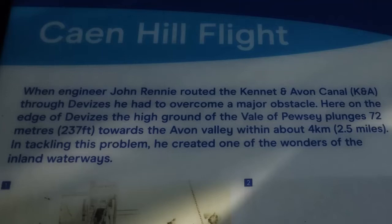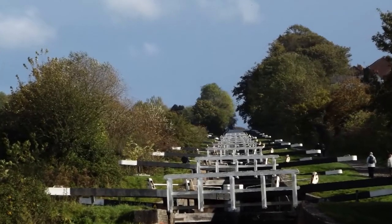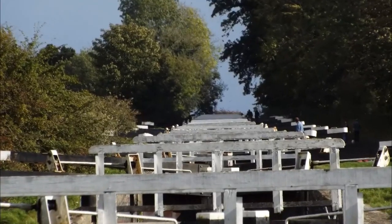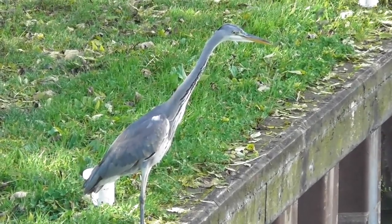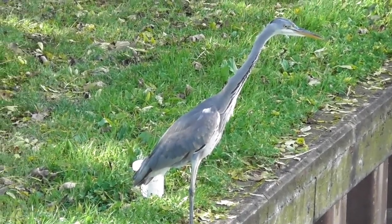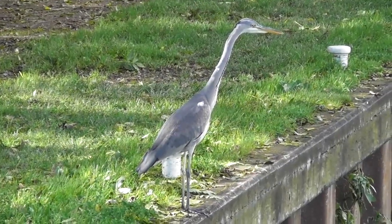There are 16 locks in the main flight on the hillside here, but there are 29 locks altogether with a rise of 237 feet, which is a gradient of 1 in 44. They're not staircase locks as such, as each lock has its own pound and there is room for 2 boats to pass. Some of the locks are named after people and special groups.